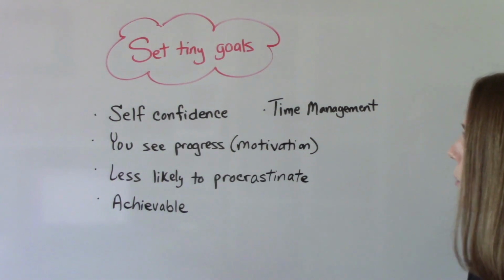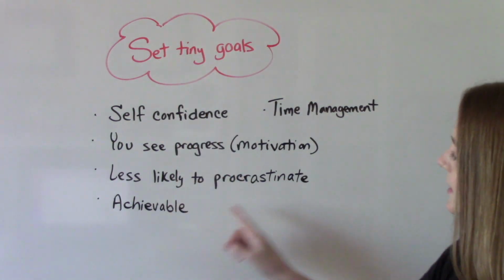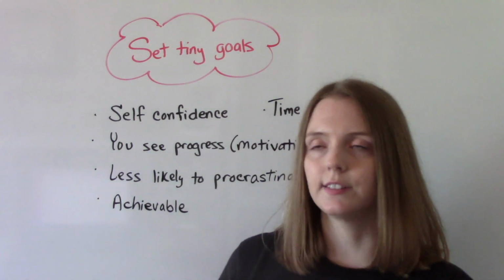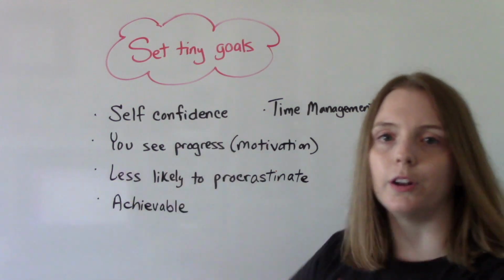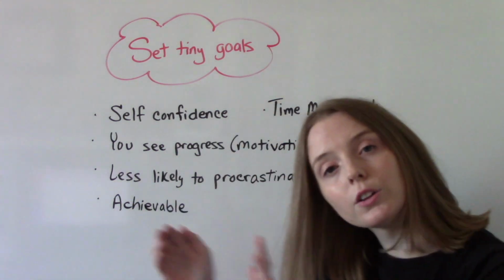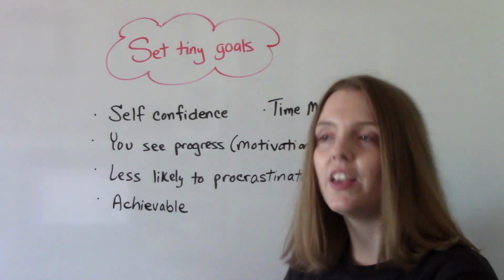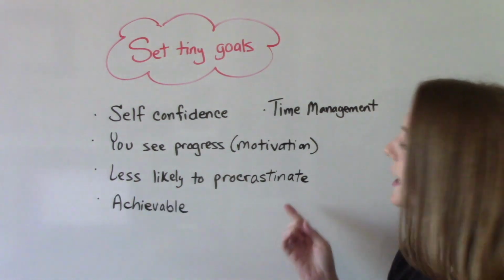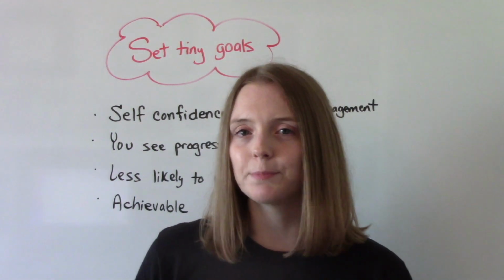And then the last thing I wanted to mention about this is if you have these little goals, you are less likely to procrastinate. Because it can be a lot, like, oh God, I have to do all this studying, I have to do all this reading, and it's overwhelming. I'll put it off. But if you make these smaller goals, and you go to achieve them, and you do them every day, then you're more likely to beat those bigger goals, and you're less likely to put stuff off. So that was my video on my 6 best study tips.